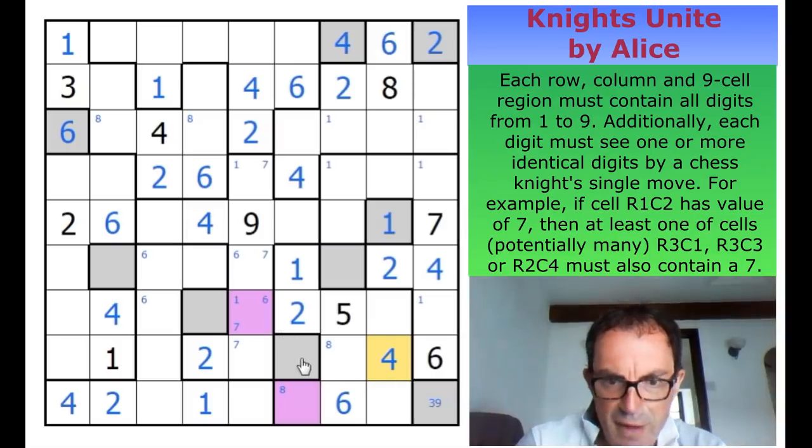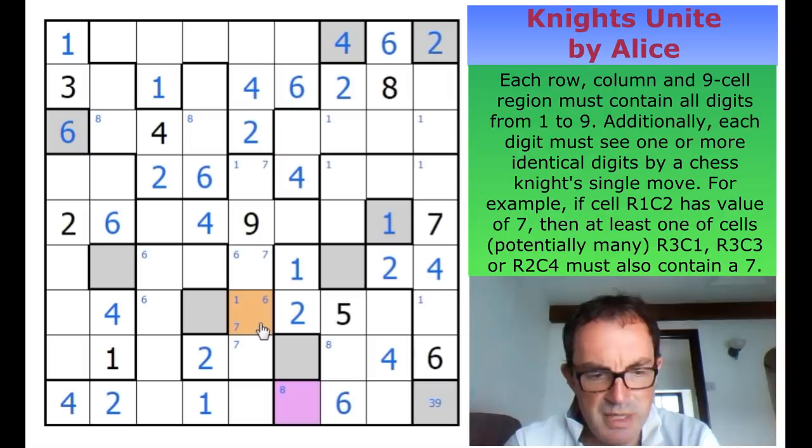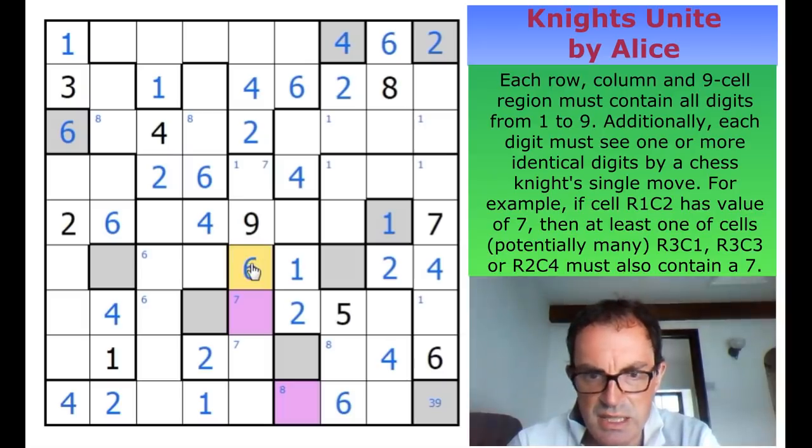Oh, this is profound. This is profound because now this square can't be a 1 or a 6, because this square can't be a 1 or a 6. So we can now take everything that's ruled out of this square and rule it out of that square. So this can't be a 1 or a 6. Oh, so this is the last 6. That's got to be the 6. This has got to be the 1. This one has a friend there. The 6 must have a friend there.